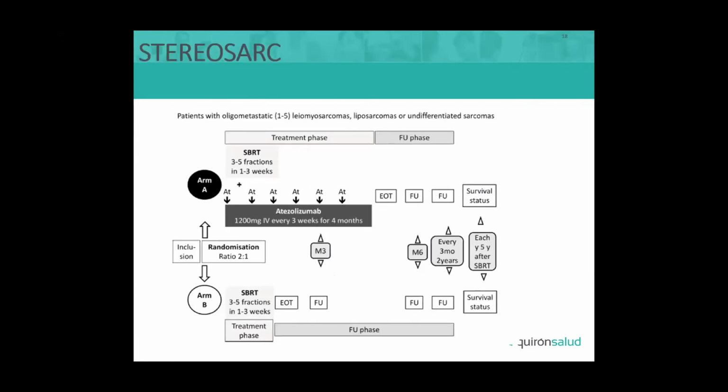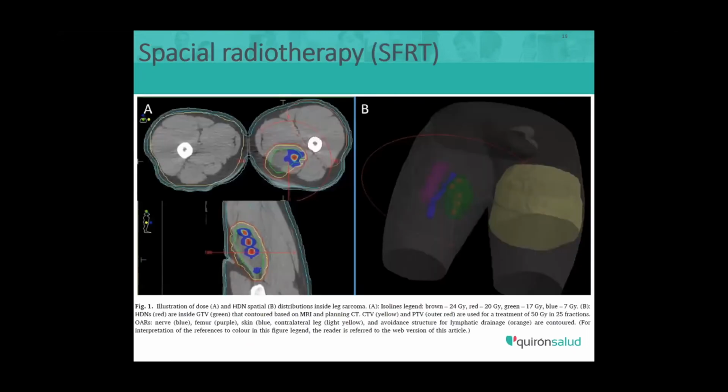Immuno is coming also to sarcomas. Immuno is coming also to SBRT. So this is another idea. Stereosarc is combining immunotherapy with SBRT, 3 to 5 fractions. This is to mention that it's important in other locations, but it's also coming, and could be important in oligometastatic patients, okay, with 1 to 5 metastases, to explore the role of SBRT.